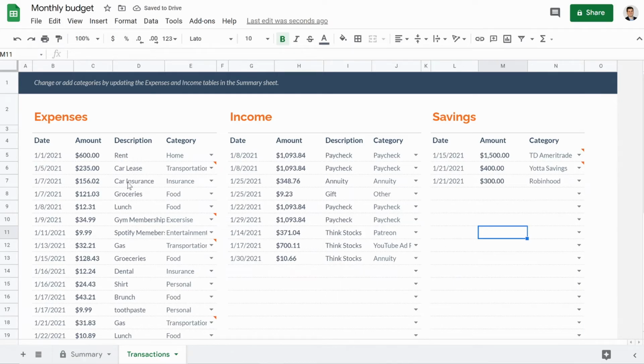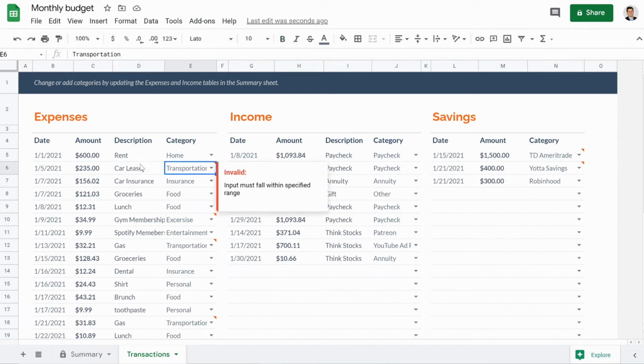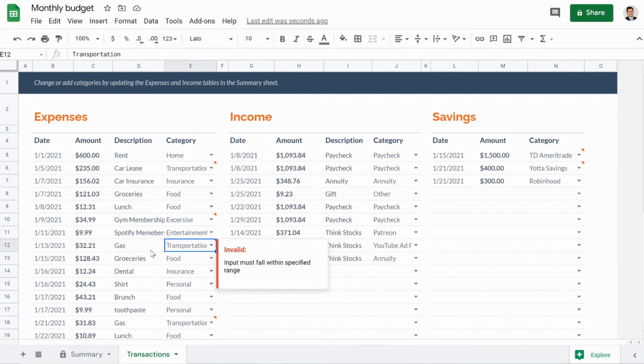I think the description's kind of cool here because you can see, okay, what's transportation? Oh, well, it's car lease payment. Okay. Another transportation tab. Well, that was gas. To me, I want to kind of clump that together because that's part of my transportation cost.